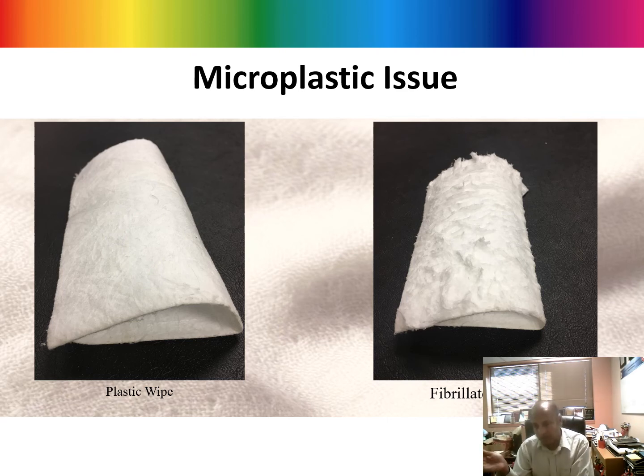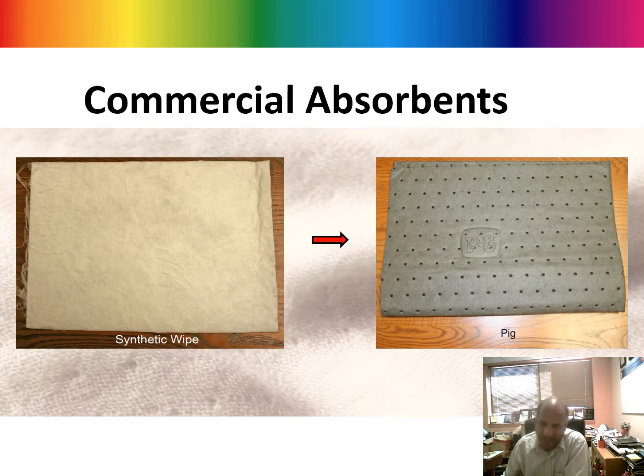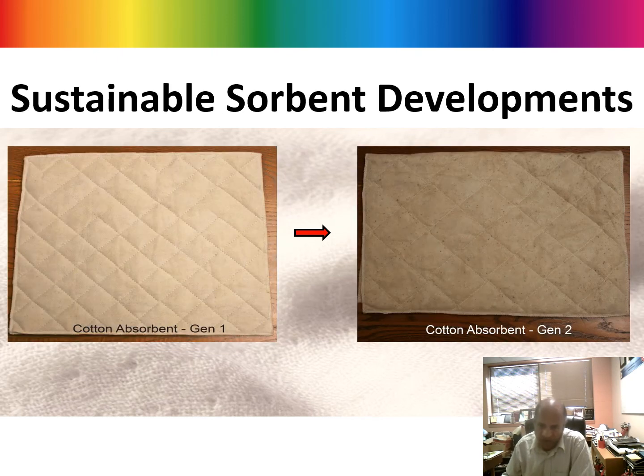So we are trying to get out of the synthetic fibers, particularly melt-blown fibers, and use natural materials. So what is the reason? So we are using natural cotton. These are all the things which commercially people are using: the synthetic pig material, rubber based, and then synthetic white, predominantly melt-blown polypropylene, 1 to 5 micron size. Whereas we are replacing that with cotton.